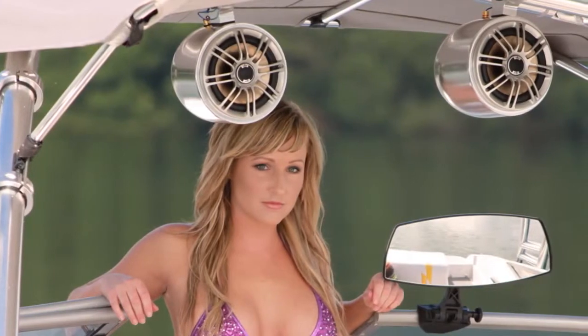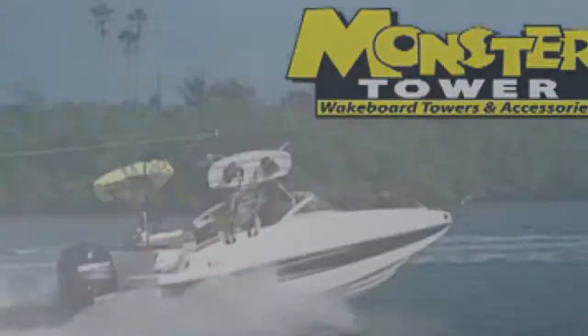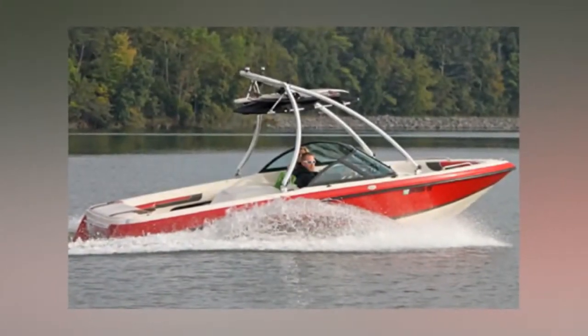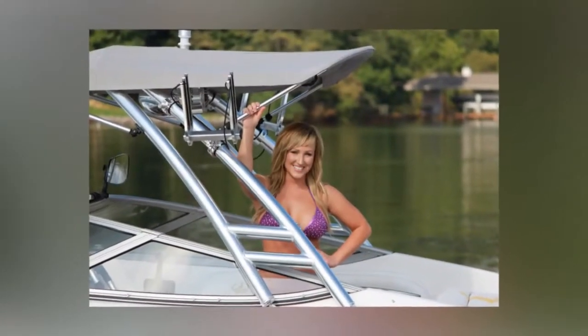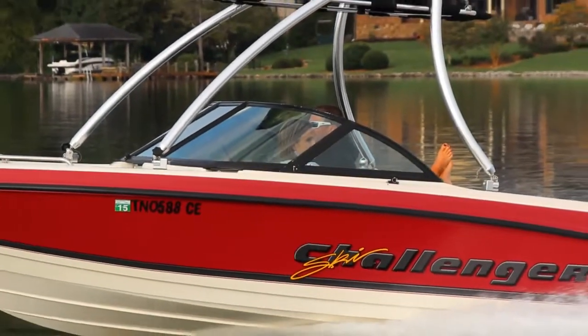Designed to be sleek, strong, and completely silent, our easy-to-install universal wakeboard tower design was the first in the industry. And all of our towers are designed to fit virtually any boat, regardless of brand or model. Monster Towers feature industry-leading extra beefy 2.5-inch aluminum tubing that's polished and anodized for extra corrosion resistance.